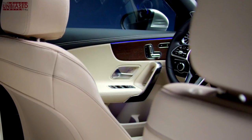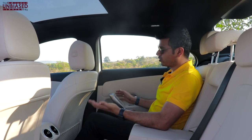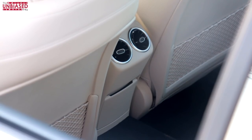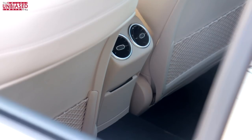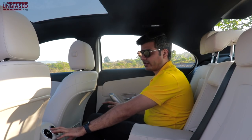The front seat has been adjusted according to my height. Still, there is so much legroom and headroom at the back. And you know, these nice touches continue throughout the car. Right across the car, you also get dedicated vents for the AC. There's no control though. You can't even shut them. But yes, there it is.